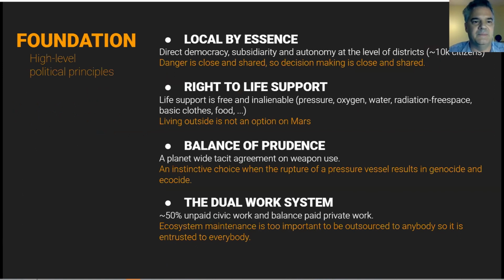Foundation, the high-level political principles. This is politics, so we'll choose all the words carefully. Local by essence, direct democracy, so subsidiarity, so delegation to the local space, and autonomy at the level of the districts, which cover about 10,000 citizens in our cities of 500,000 people each. When danger is close and shared, decision-making should also be close and shared. We look also to the right to life support, where life support on Mars is free and inalienable, with pressure, oxygen, water, radiation-free space, and all the basics. Because living outside on Mars is just not an option.